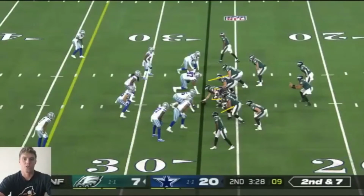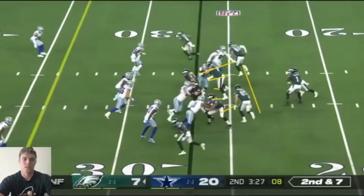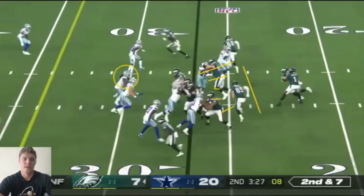flow, zone. This guy's cutting backside to pick up the backside end. And we're going to be reading this defender. If he adds to the box, then we read a two-man RPO concept. We would then read who becomes the flat player. Okay? We have an immediate flat stretch by the tight end. So that's why even Mahomes did the same thing.